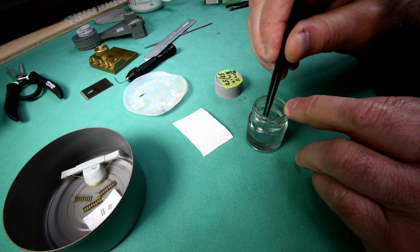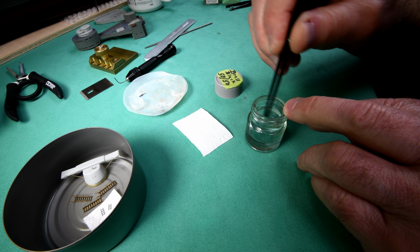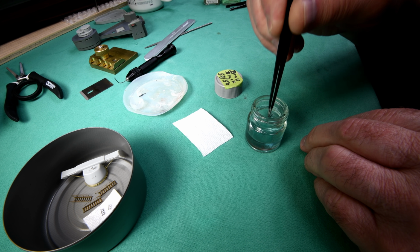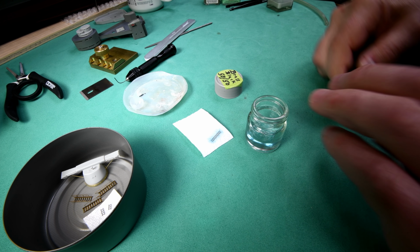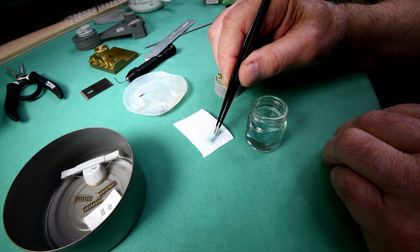Well, maybe I will use the time lapse. This is taking a little longer than I thought. I know you don't want to be sitting there listening to the garbage truck. Actually, this isn't going too bad. Okay, now I want to remember not to be rubbing it around. Could it be maybe a little bit more?